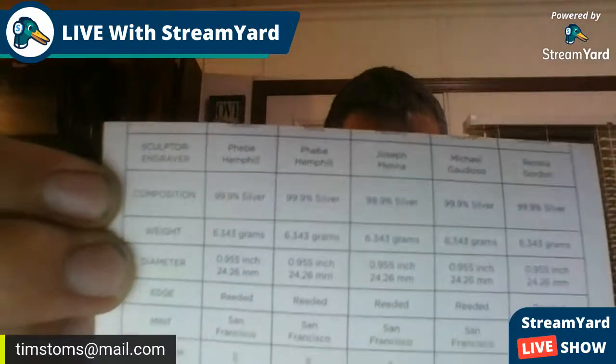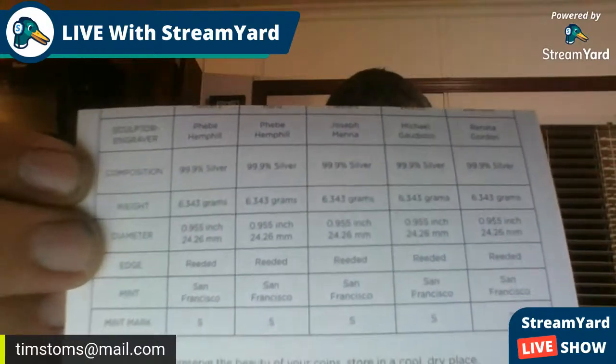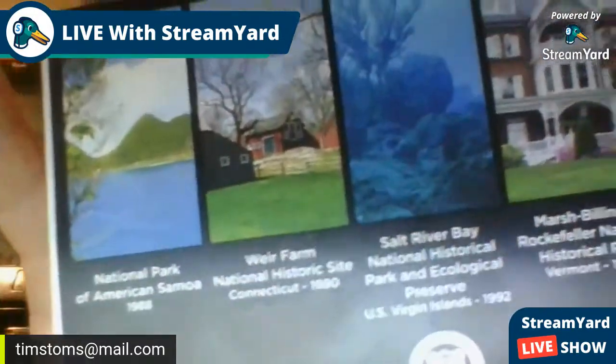Well, the silver composition, I believe, is almost 100. It's 99.9. 6.3 grams each. Yeah, there's the back of it. Some people call that American Samoa the COVID coin, the back coin, but it's not what it is.